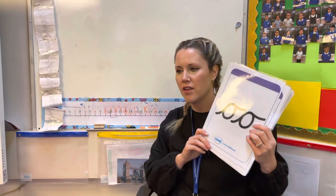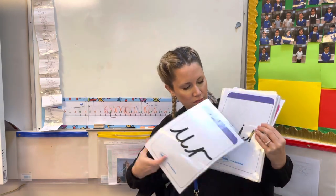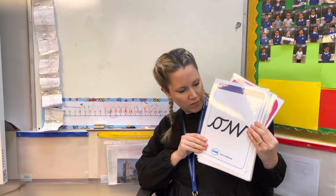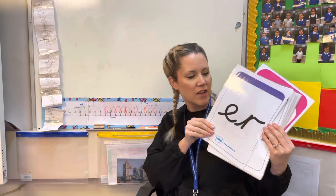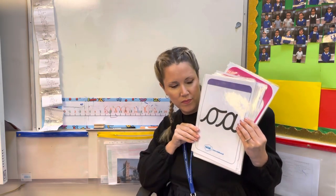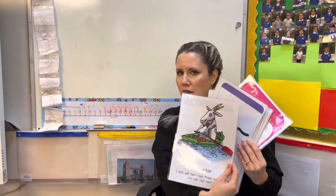Okay, everybody. Gonna give you a second to think. Bring it back up. That's better. We've had a week off after all, haven't we? Well done. Goat in a boat.